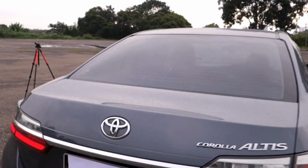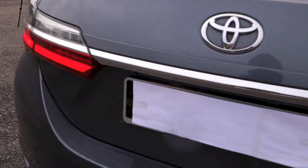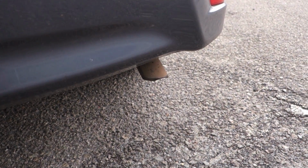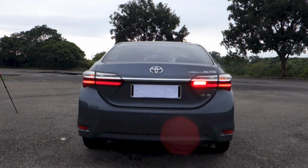The fuel tank carries 55 litres of petrol, and the combined fuel consumption for the Corolla Altis 1.8 CVT is 6.4 litres per 100 km. Carbon dioxide emissions is 152 grams per kilometre, and the Corolla Altis is a front-wheel drive vehicle.